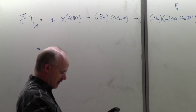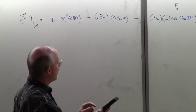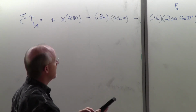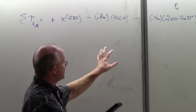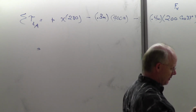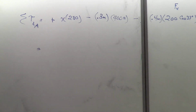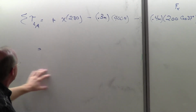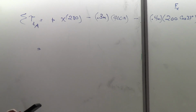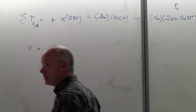So if I take a negative 0.3 times 400, subtract 0.4 times 200 times cosine of 37, add to that a 0.6 times 200 times sine of 37, I will get, well, 111 negative. Move it to this side, it's a positive 111. Divide it by 280 and I get my x. So according to this one, it is about a 0.4. So x is 0.4 meters.